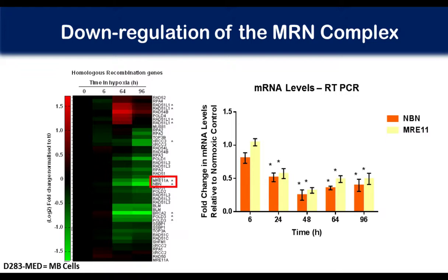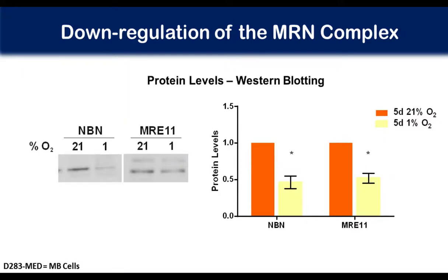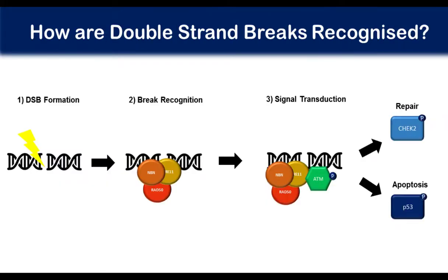And as this was all at the gene expression level, and obviously repair is always with proteins, we needed to check the protein levels of these key DNA repair proteins. So we did Western blots, and as you can see here, particularly with the quantification, there's clear downregulation of both nibrin and MRE11 at the protein level, and it's mirroring the gene expression data. So what we have is this downregulation of this double-strand break recognition complex, which is kind of the very key initial steps in the repair pathway.